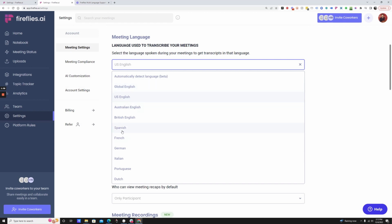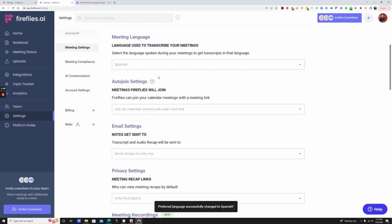So what I'm going to do is select Spanish, and then go have a meeting in Spanish. And that's it. I've set it. Now let's go have Fireflies join the meeting as a note taker. And after the meeting, it should be transcribed in Spanish.